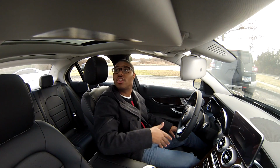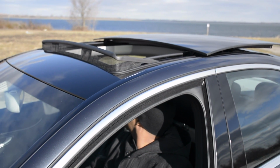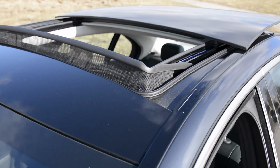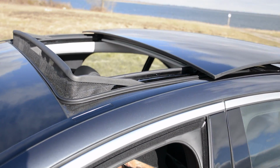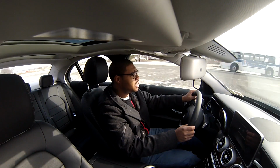And of course you have this huge all glass panoramic roof. And it does go pretty far back. It goes all the way back to the point where it needs to stop, of course. I mean, it doesn't fully open, but it's a wide space and it's a wide angle for everything as well. So it's pretty cool.